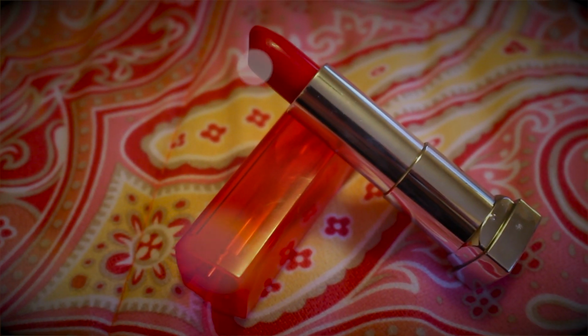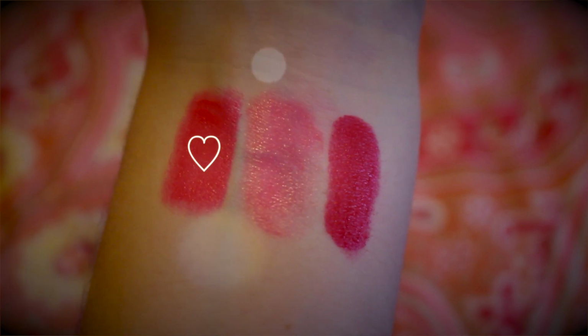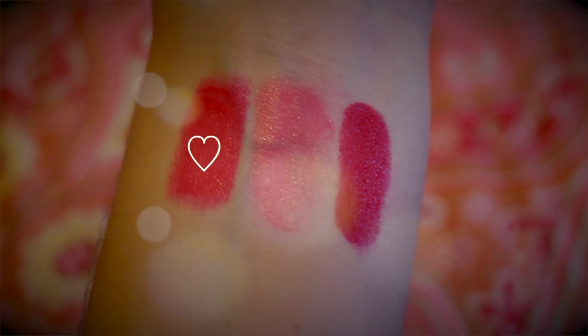And the last product that I wanted to mention that is definitely under $10 and you should definitely go out and get from the drugstore is the Maybelline Vivid lipsticks, and I own 3 of them I think, and I absolutely love them. But this one I wanted to show you because this is the one that I wore the most, and this one is in 870 Shocking Coral. This is just basically your true hot pink coral color. I love this color for the spring and summertime, and it's just a gorgeous color.